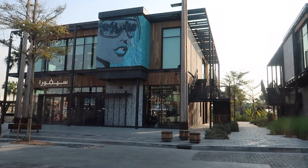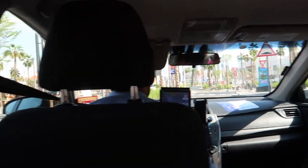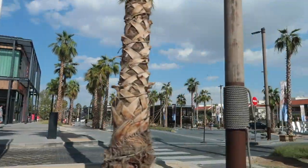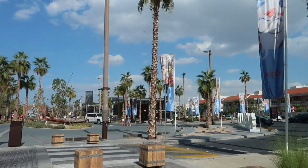Dubai Taxi Corporation Taxi, welcome. Financial matter. Yes, yes. Financial Central. This side, this side.